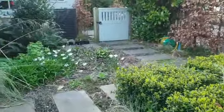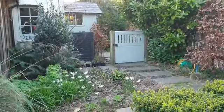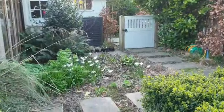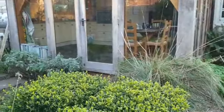Then finally, looking back towards my front garden, I've got a little front garden area just leading up to the porch there, which is full of very shady flowers. And then this is looking back towards my kitchen.